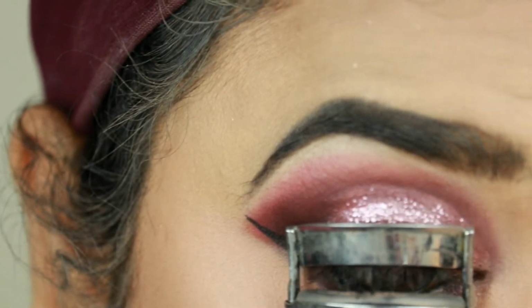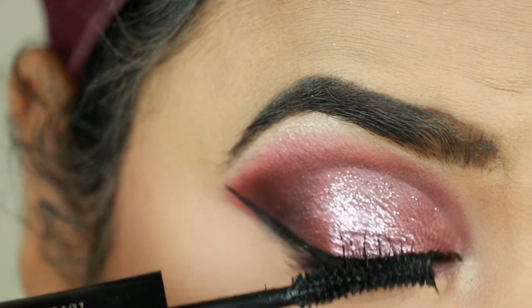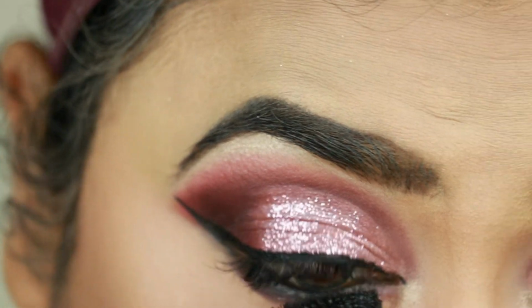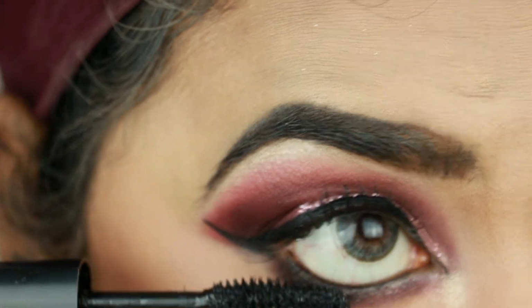I'm just curling my natural lashes with this Vega eyelash curler, and I'm just applying a coat of mascara. This is my L'Oreal Superstar mascara. I'm going to use falsies off camera, and for that I'll be using my Kiss lashes in the style Gala.